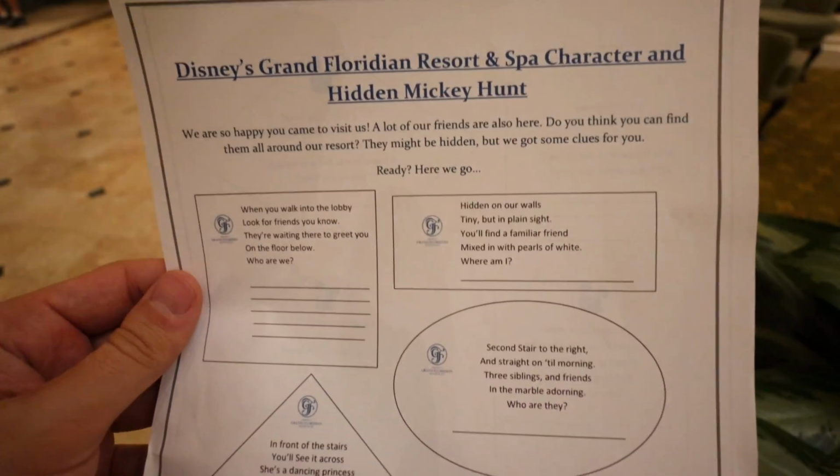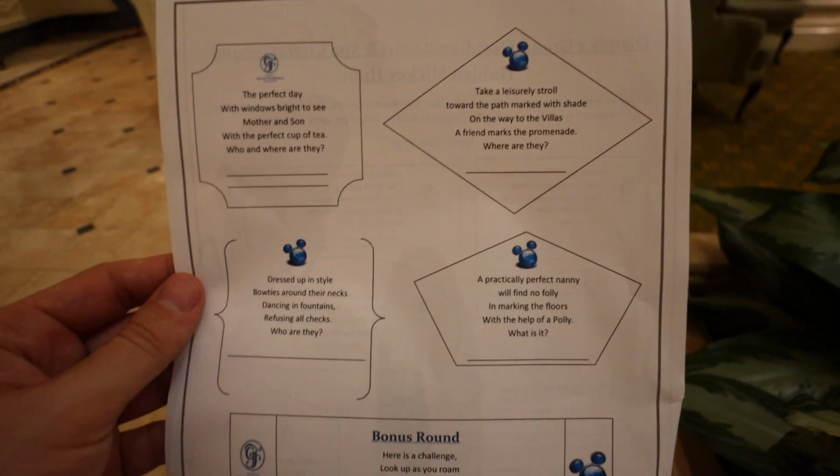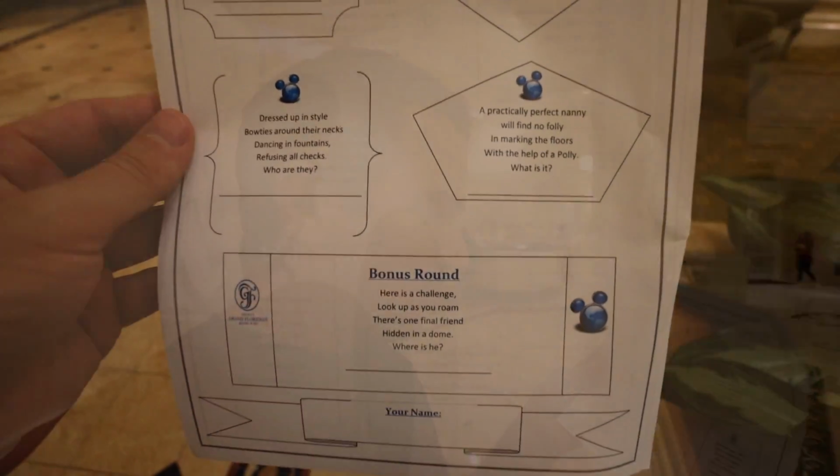Now we're gonna head to the front desk and see if they have any specialty games that they're playing with guests, like that pumpkin hunt at French Quarter here at the Grand Floridian. I doubt it, I really do, but it's worth asking. Sure enough, David and I found a scavenger hunt, the Disney's Grand Floridian Resort and Spa character and hidden Mickey hunt. It looks like the general hunt, not for the special fall season, but a general hunt is going to work for us. We're going to walk around, find a few of them, and also go outside and see those fireworks tonight. It's going to be a great night.